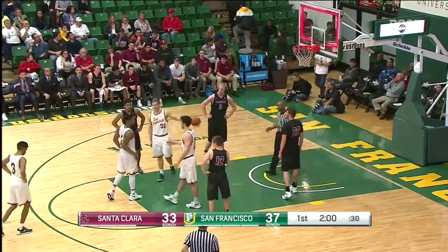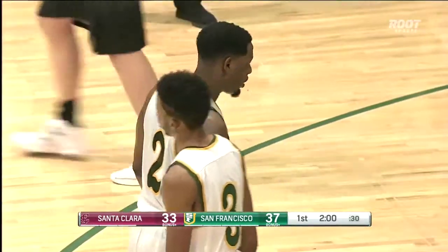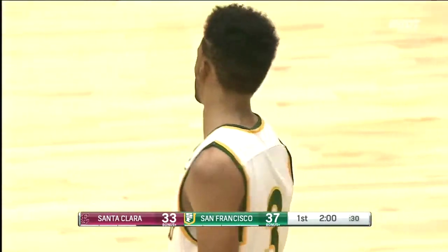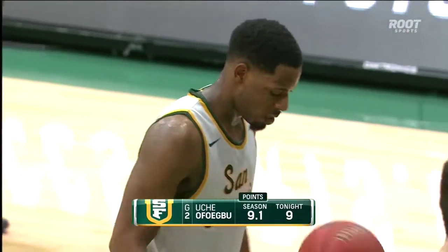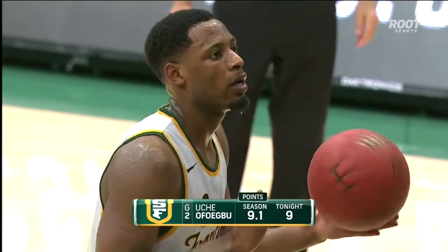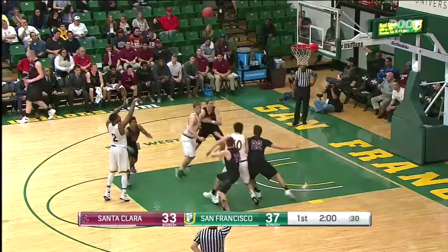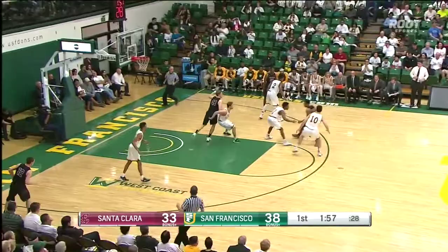But quality minutes this year. But you look at USF last year. I remember they lost Matt Glover, Cruz Pinkins, Mark Tollefson. I mean, that's Corey Hilliard, Chris Adams. They lost quite a few players. 1 out of 2 for Uche Ofoegbu. He's got 11.